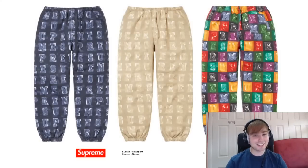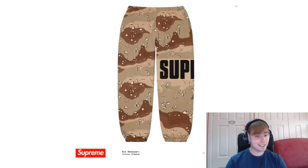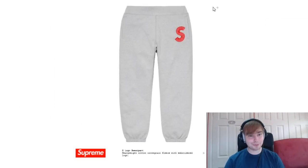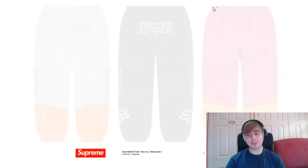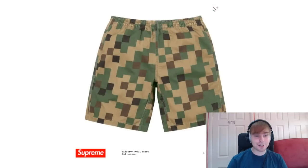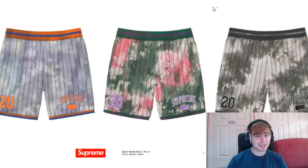The blocks piece. Yeah, I don't know. It just looks like jelly. It looks like jelly. Grey colourway. Grey and this cream colourway. It works. That doesn't work. I mean, grey and purple, maybe. S logo with the Supreme. It's quite cool. It's different for it. Fox Racing doing a sweat pant as well. Yeah. I mean, retail is going to be a lot higher. So, yeah. Military short. Dyed basketball short to match the other one.